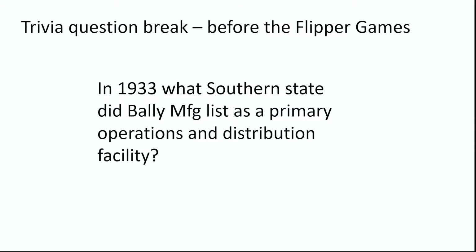Missouri? A little farther south. Awfully, awfully close. What's just north of it? Tennessee? Yes, who was that?